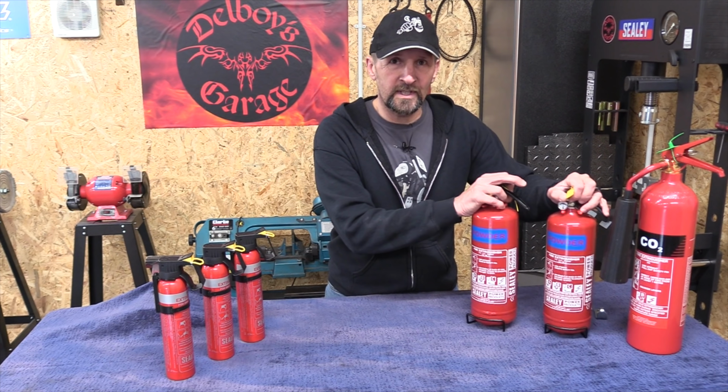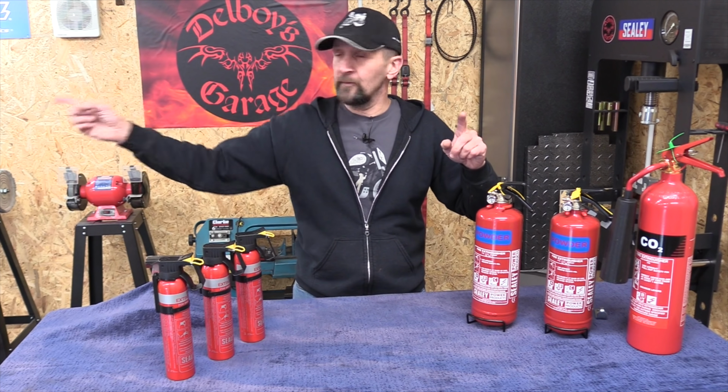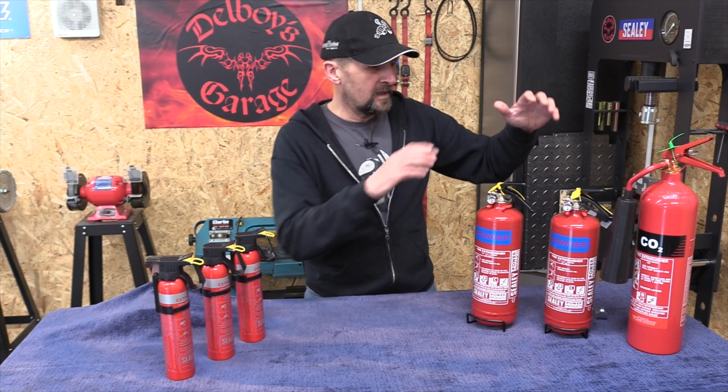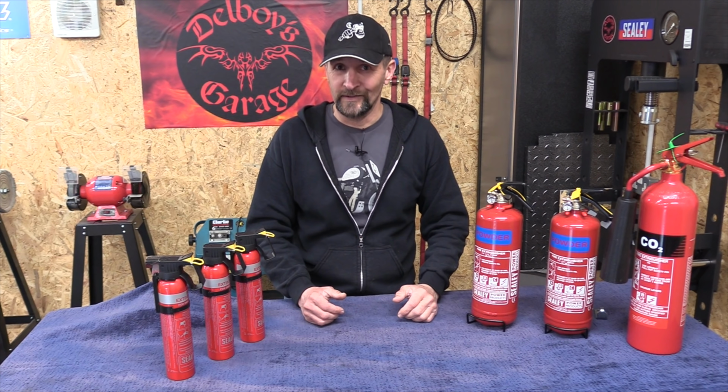2 powder extinguishers because I want one either end of the building. This is a big space. It's 35 feet from one side to the other and I want one within 10 or 15 feet at all times. So the CO2 is going in the middle and the powder are going each end, and they'll cover everything that hopefully never happens in this garage.